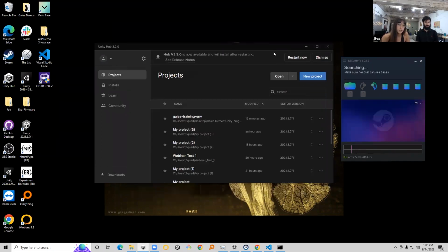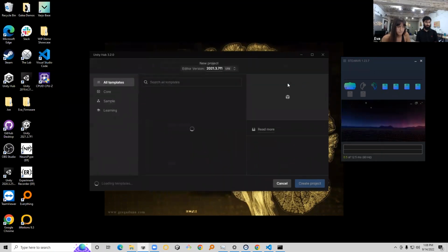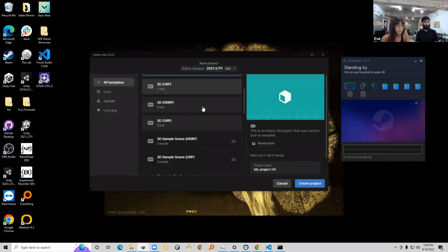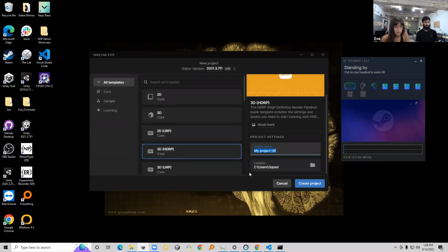Once the device is connected, the first thing you need to do is open Unity Hub and click on New Project. For this example, I'm going to use the 3D high definition rendering pipeline. I'm just going to select it and then give it a name, for example, webinar.